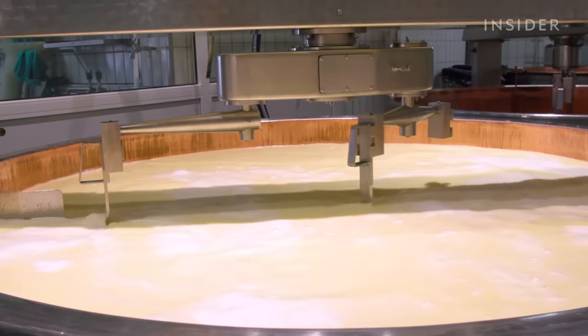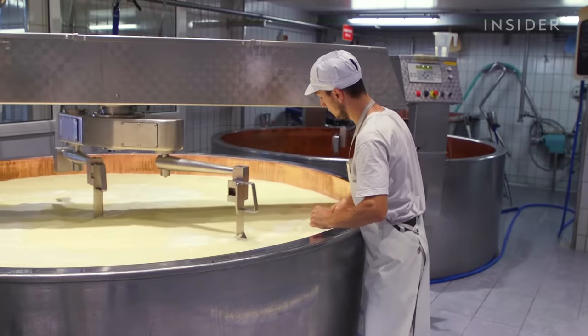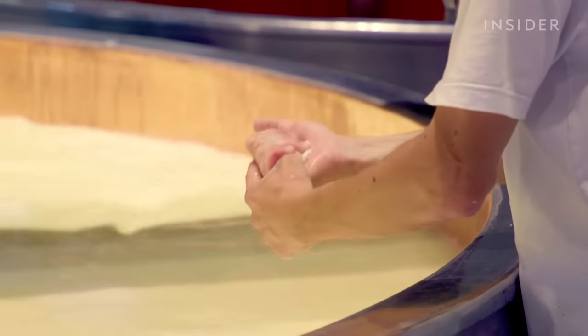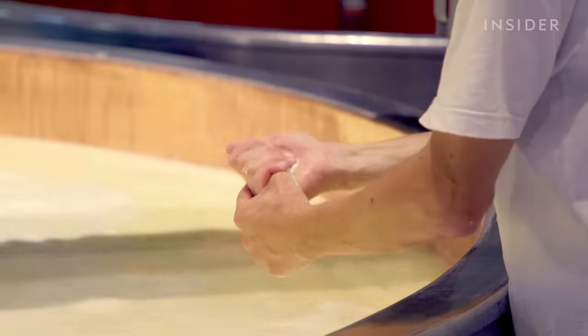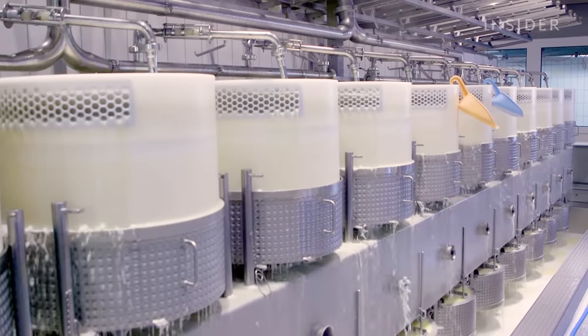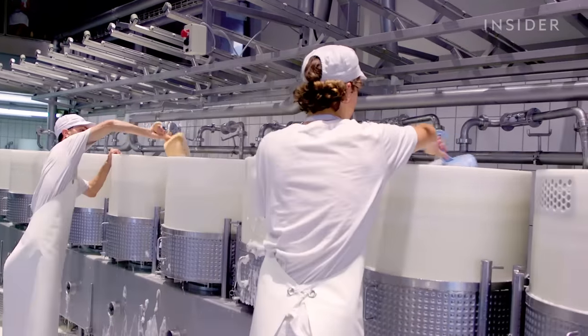Knives, called cheese harps, are used to cut the curd. The vat is gradually heated up to 57 degrees Celsius until the curds are the size of wheat grains. The cheesemaker must check the texture and size of these carefully. The contents of the vat are then pumped out onto molds, and the whey is drained away. Each wheel is then pressed for 24 hours.